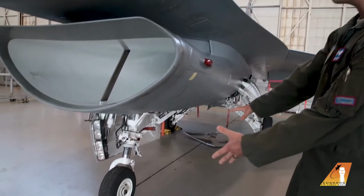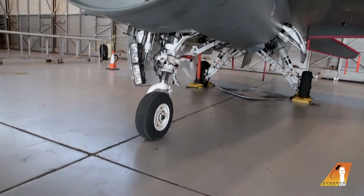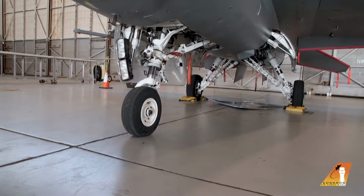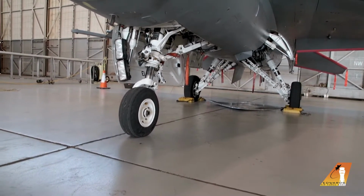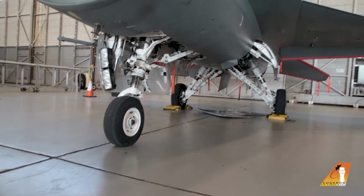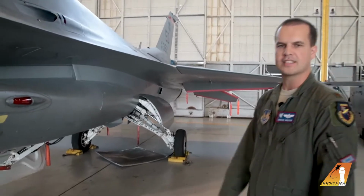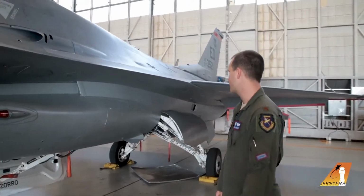As we look down underneath the intake, we have our 3 landing gear in a tricycle configuration. Those things fold up after takeoff so that we're nice and clean and we're able to fly through the sky. We extend those prior to landing, and those give us a nice comfy ride on the ground, driving around.